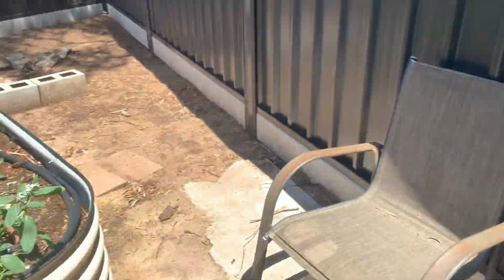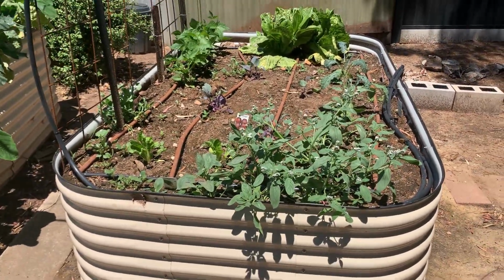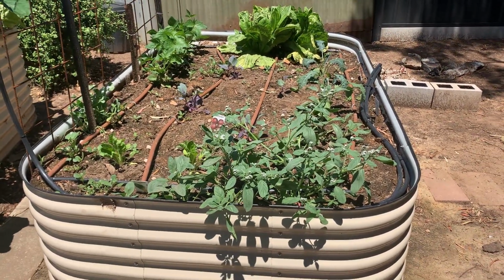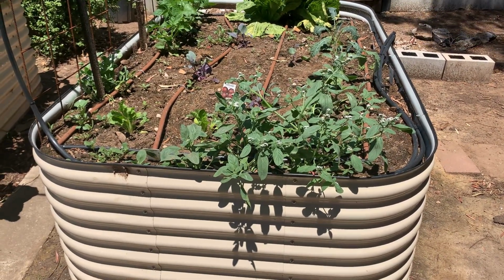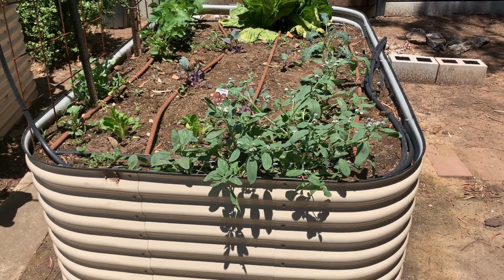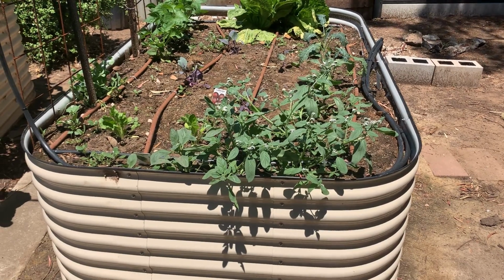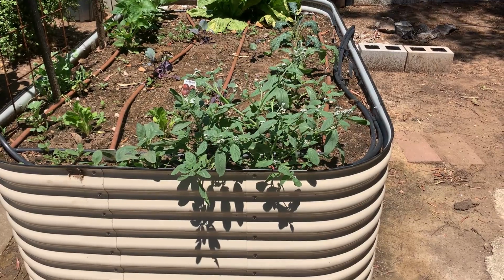Okay, now you'll recall this bed. Now previously we had, what do we have in there? Cabbage, cauliflower, Brussels sprouts, broccoli. We got a great feed from the broccoli. I harvested all of those and blanched them and then froze them. So I think we've got 1 packet of those left for a meal. We also got potatoes out of here.